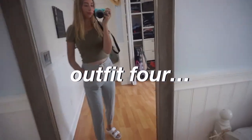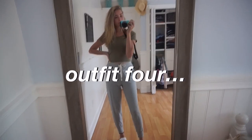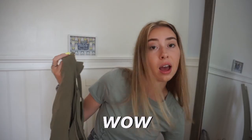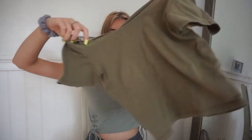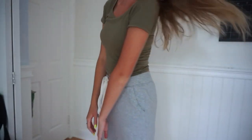This fourth outfit is a super college-y, back to school comfy look. So I'm just going to be wearing this super cute olive green crop top. It's so comfortable, it's like a cotton t-shirt.